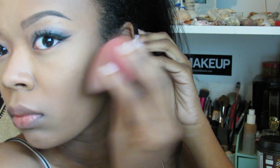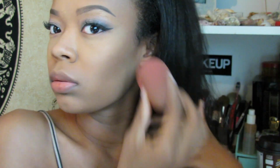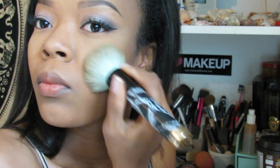If it looks too intense, don't worry. I'm going to blend it out in a little bit. And I'm also going to use another product on top, which is something that I use in every single makeup video that I have, which is Blunt by MAC. So that I have right here. I'm just buffing it out because it was looking a little harsh. And now I'm going to blend that out with a brush that has nothing on it, just to make sure that there's no chiseled or harsh edges.